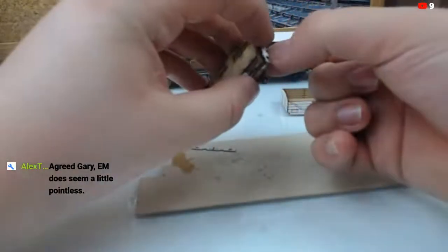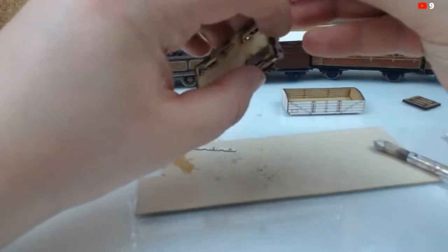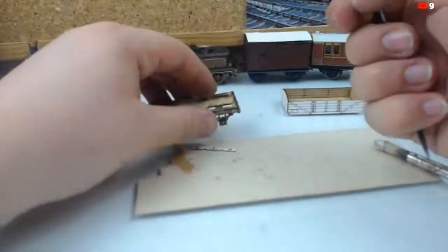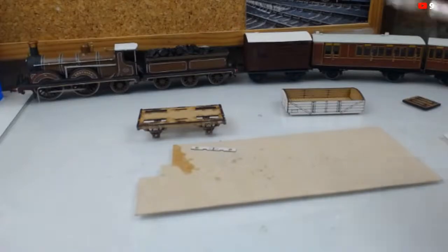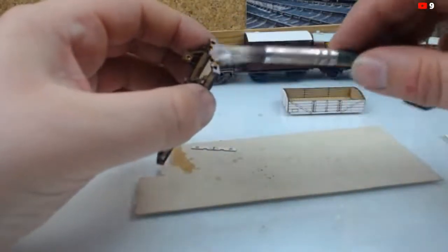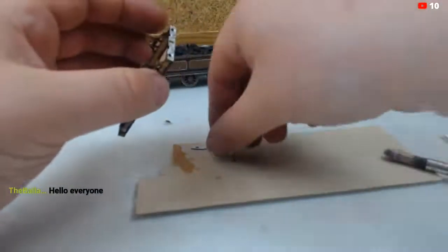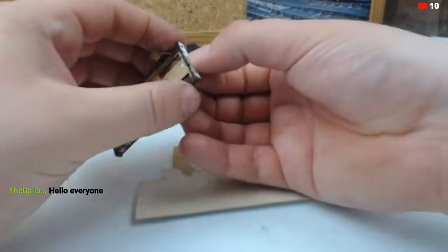Have you ever modelled in P4? I have not built anything in P4, but I have operated in it, and I'm aware of the effort involved in modelling it. There you go, it does seem like a pointless. Yeah. If you want fine scale, then you want P4. If you don't want fine scale, then 00 comes off the shelf, ready to run.